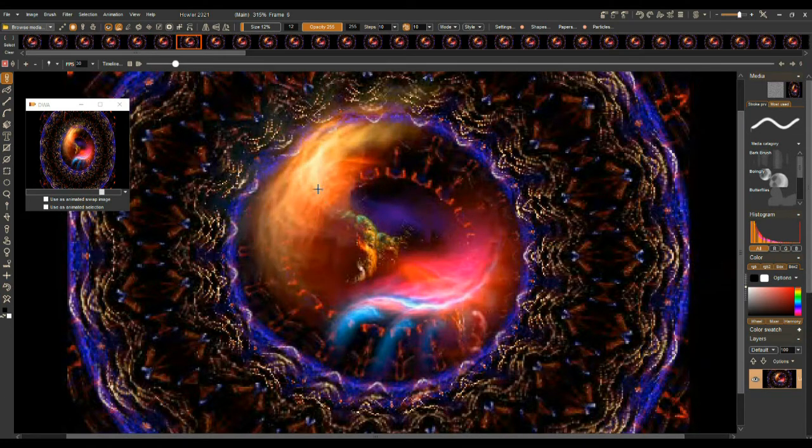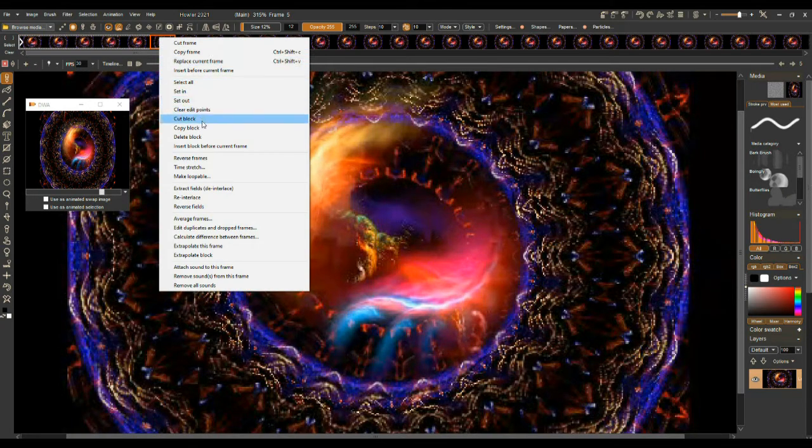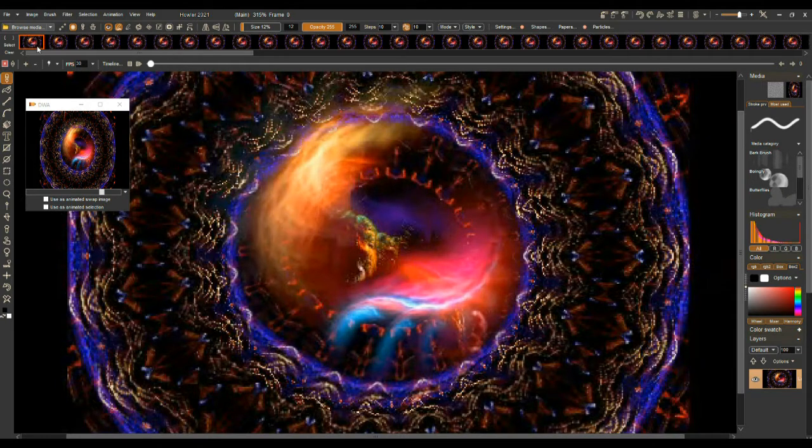So let's first identify that as the frame where we start. Somewhere around here. All right, so the frames before we don't need. I'm going to delete those. Let's use the select button and go from here to here roughly, and then right click and delete block. We call that cut block or delete block. There you go. So we start from here, and now here's where the glitch is starting.